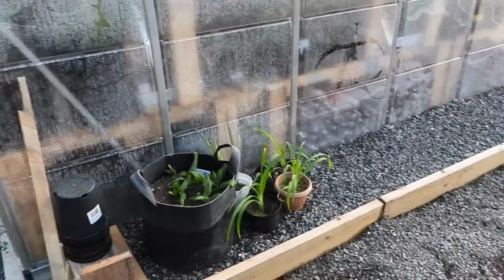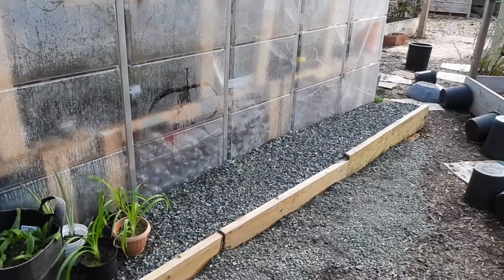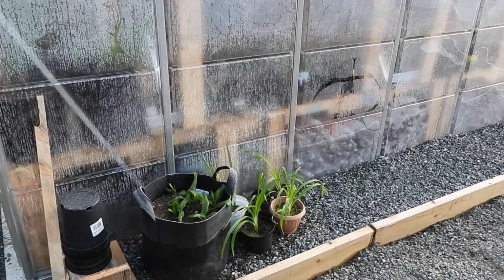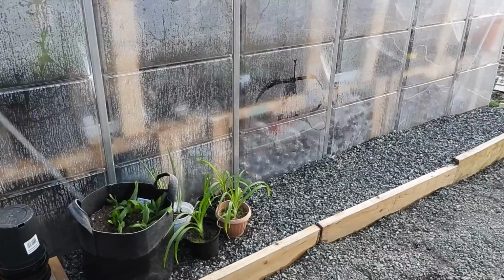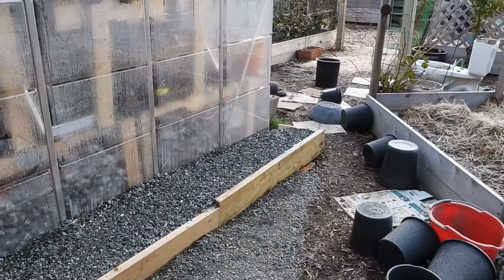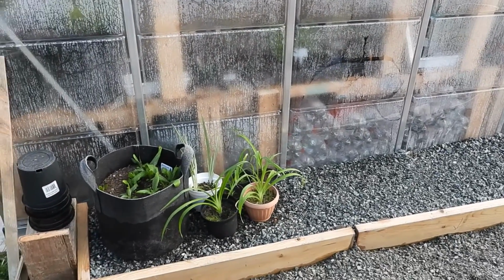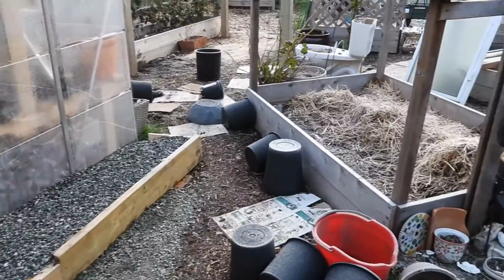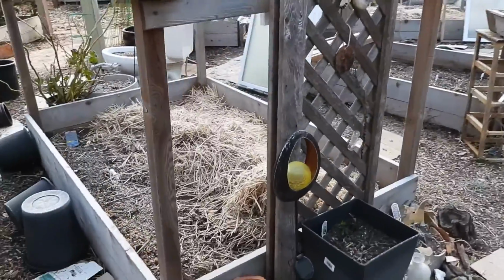All right, so some of that gravel that got moved is right here beside the greenhouse. I created a bed of gravel. I know that sounds silly, but basically it's for my pepper plants when they come out of the greenhouse. They can sit up against the greenhouse on top of that bed of gravel and gain some extra heat. May or may not work, but it seems like it should.